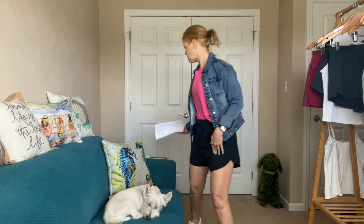All right, so this one is the Pima Cotton Cropped Tank Top Crew Neck in Sonic Pink, $20. And then these are the Amenity Mid-Rise Sweat Shorts, $28.